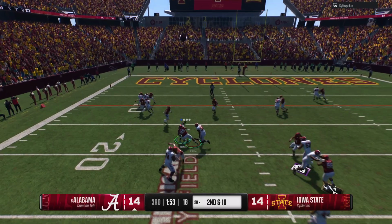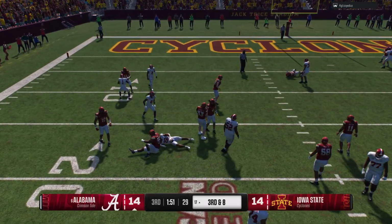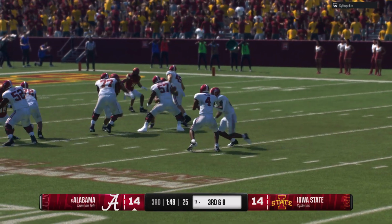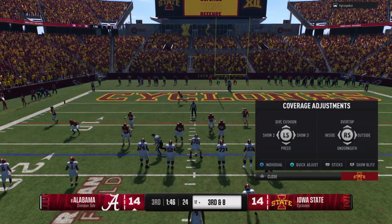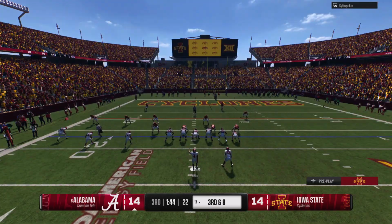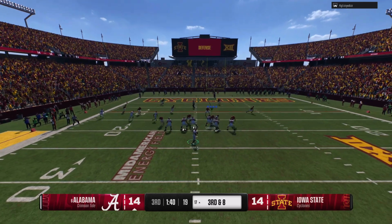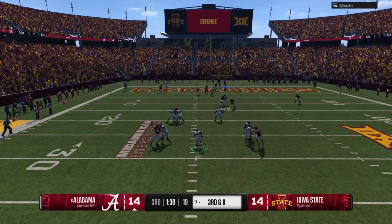From the gun, they'll try the middle. They pull him down at the 17 after a pickup of 3. Field goal here would put them on top, but a touchdown's what you want in a game like this. Trying to move the sticks on 3rd down through the air.